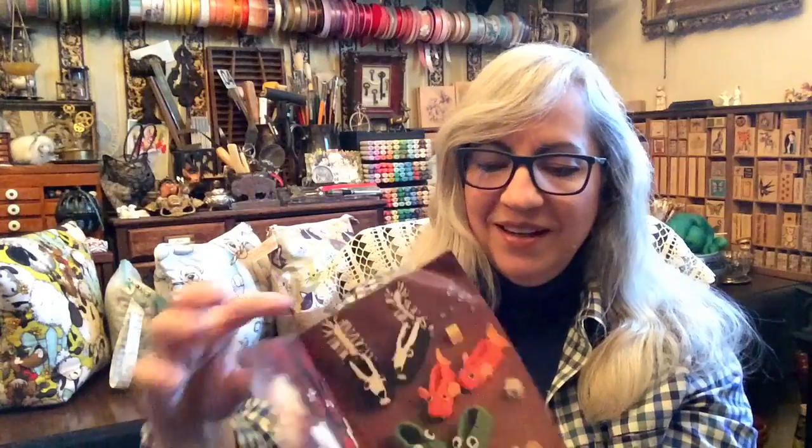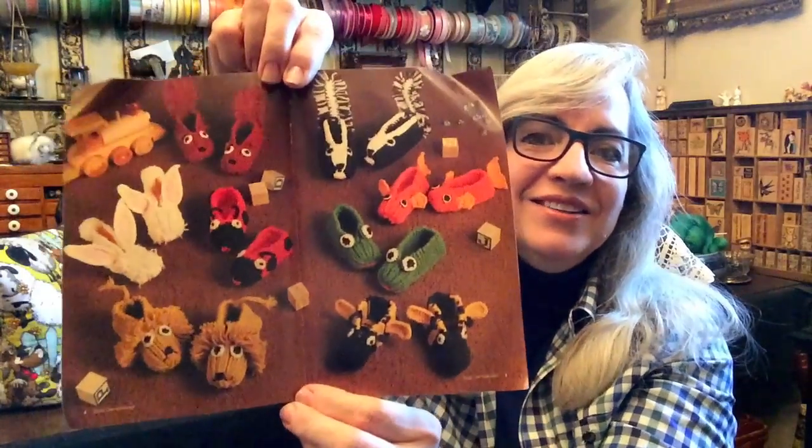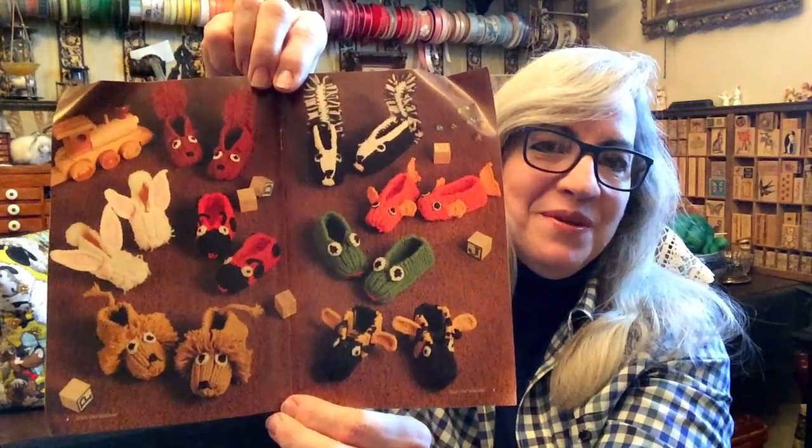I also found some old patterns that she had, and I don't recall her ever knitting any of these for us, but maybe she did for her grandkids. I don't recall any slippers, but I thought that was kind of neat as well. Cozy critters to knit. So, all kinds of animal slippers.